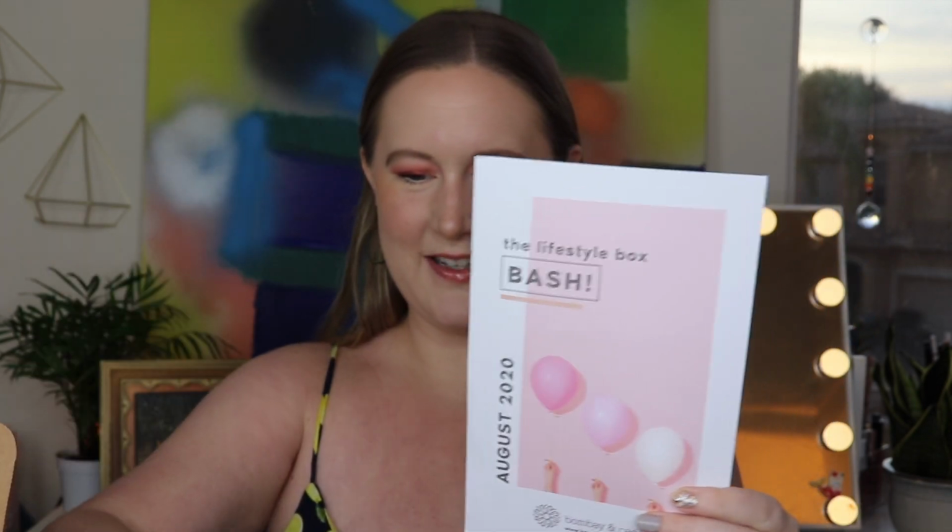So this is what it looks like. It's pretty heavy. And the theme is Bash. It looks like birthday, and this kind of matches. There's really colorful squiggly packing material. In here it'll talk about all the items inside and give pricing. And it looks like for August there was still the mini box available. I think the change is happening in September, correct me if I'm wrong.